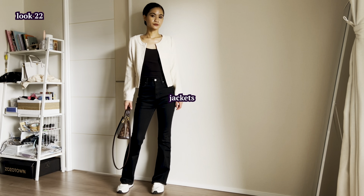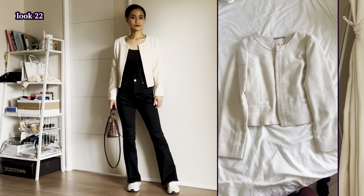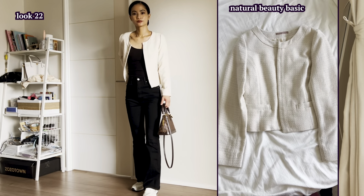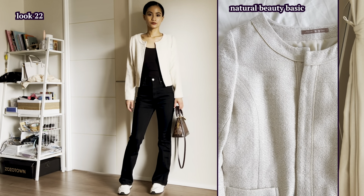And last we have jackets. So I only have two jackets. This one is one I recently thrifted. The brand is Natural Beauty Basic. It looks similar to tweed, which is why I decided to get it, especially because it was super inexpensive.